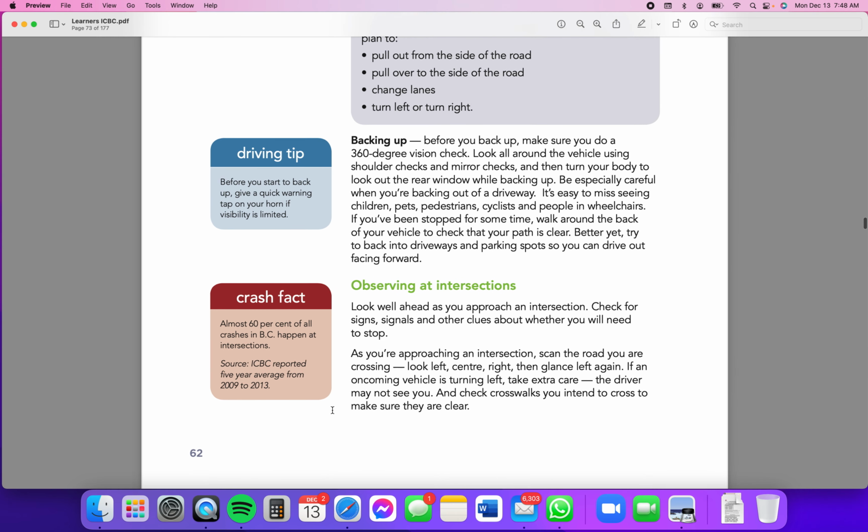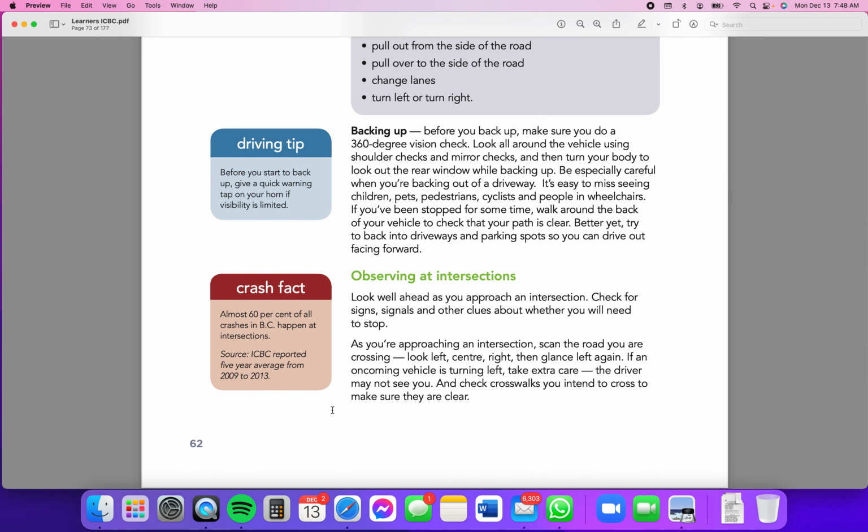Backing up. Before you back up, make sure you do a 360 degree vision check. Look all around your vehicle using shoulder checks, mirror checks, and then turn your body to look out the rearview mirror while backing up. Be especially careful when you're backing out of a driveway, because it's easy to miss children, pets, pedestrians, cyclists, or people in wheelchairs. If you've been stopped for some time, walk around the back of your vehicle to check that your path is clear. Better yet, try to back into driveways and parking spots so you can drive out facing forward.